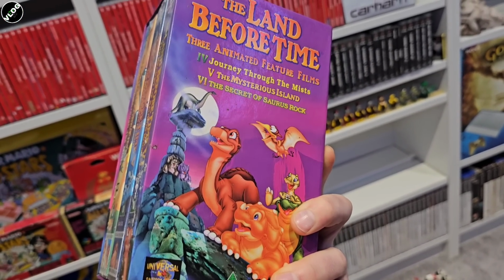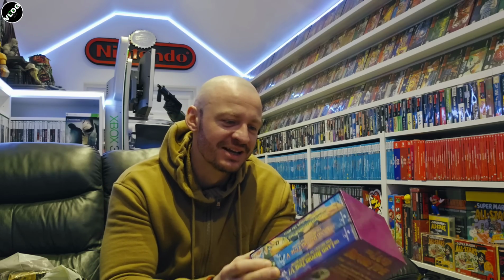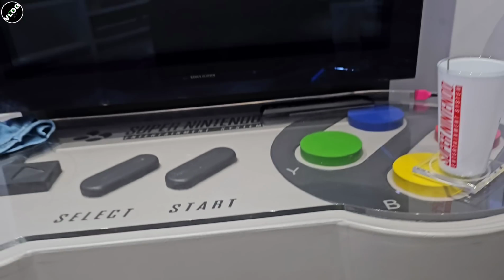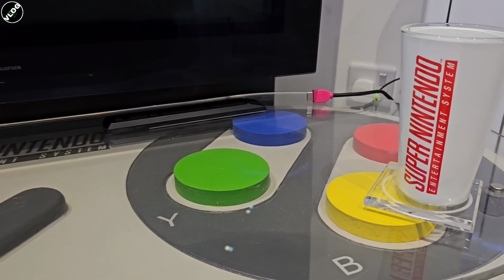This is what happens, right? I don't want to collect VHS. But this will be perfect for Mini Ghetto. Me and Little Man watched these when he was younger. He loved them, he loved dinosaurs, and I'm sure Mini Ghetto will probably go the same way. So yeah, I love having the VHS player in here. It just adds something different, right? So you can come in here and we'll watch them together. So that's kind of the thinking behind adding The Land Before Time.